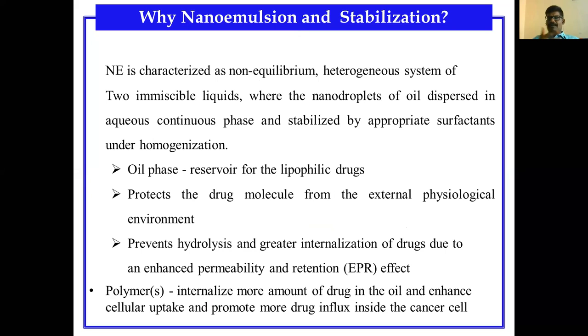So the case study I am presenting today is based on a nanoemulsion formulation that we carried out. As we know, a nanoemulsion is characterized as a non-equilibrium, heterogeneous system composed of liquids, where nanodroplets of an oil are dispersed in an aqueous continuous phase, and the system is stabilized by an appropriate concentration of a surfactant, followed by homogenization. As you know, some amount of physical energy is required to form a nanoemulsion compared to a microemulsion.